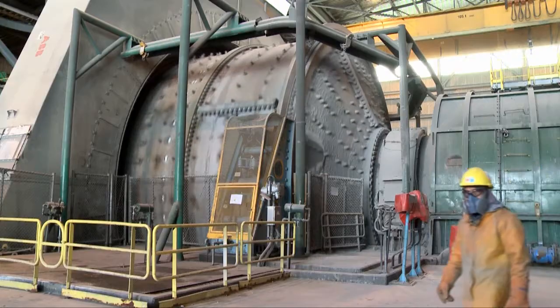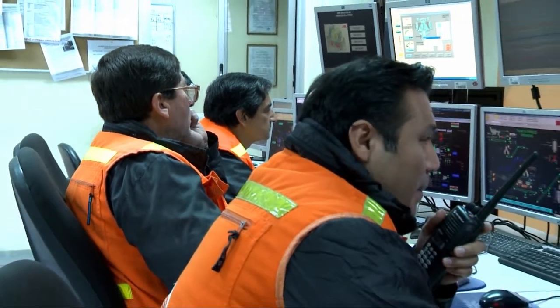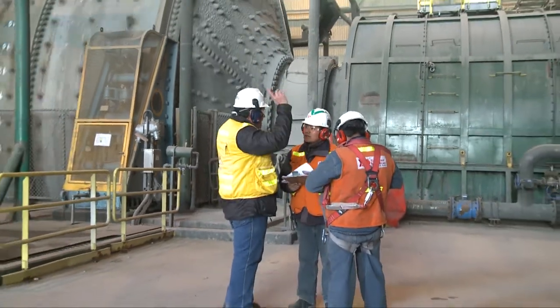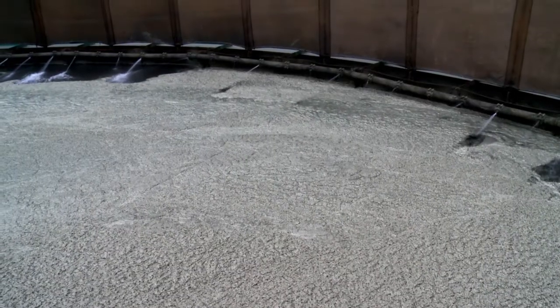323 people work in the processing plant with one single purpose in mind, which is to continue to improve our processes, produce greater volume, become extraordinarily productive and the most efficient. The processing plant is also responsible for transporting copper and zinc concentrates to the port through the mineral slurry pipeline.